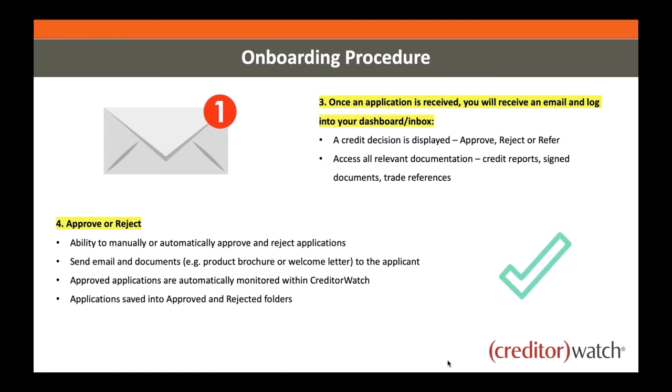And then we get to the approve or reject stage. You have the ability to manually or automatically approve and reject applications, as I touched on earlier. You can send an email to not only the applicant, letting them know that they have been successfully approved or unfortunately rejected, but you can also include the sales manager or the rep that's been involved in the sale.